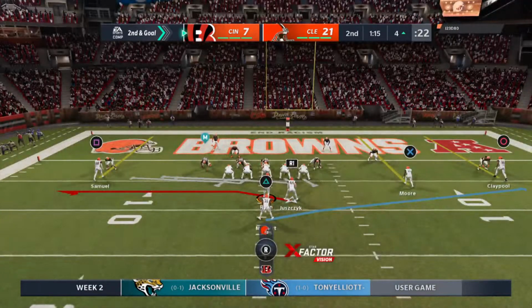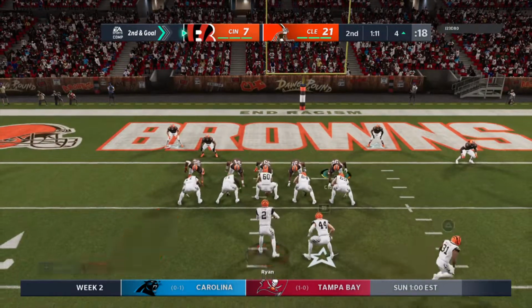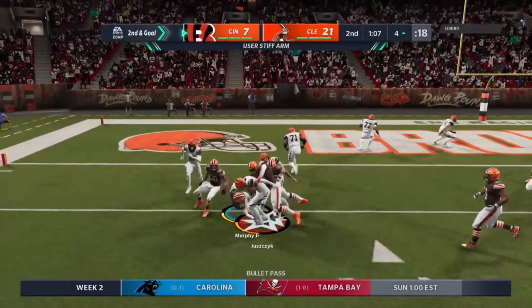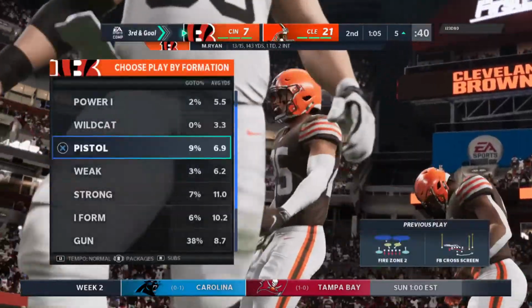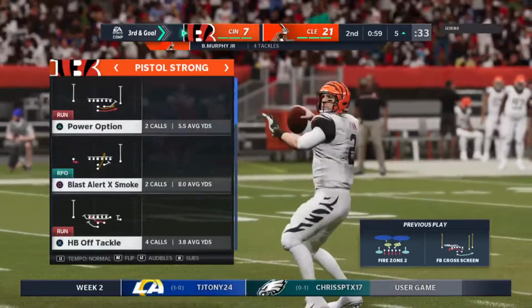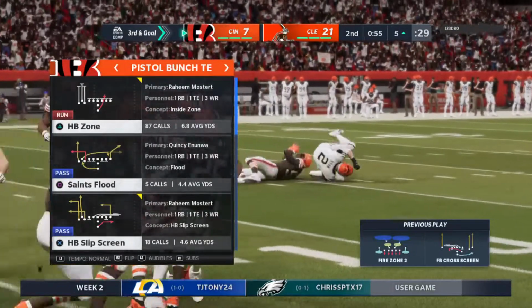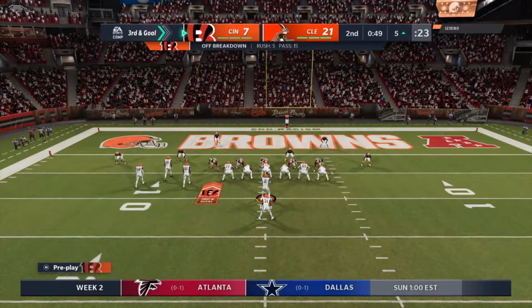Second and goal from inside the 5. Ryan. That is caught at the 7-yard line. And he'll go backwards, losing yardage to the 5. It'll go down as a 2-yard loss, and it brings up a third down. They'll come out in the pistol.